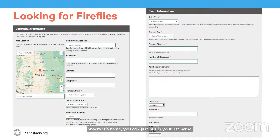You can add the number of observers and their names if you would like. This is optional. And your start and end time, date, the elevation of your location in meters. Again, do a Google search for elevation of your location.